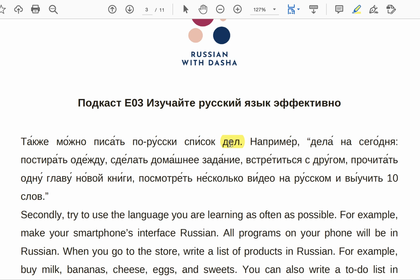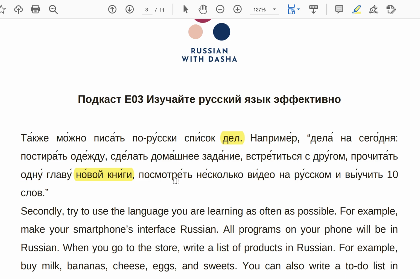Много дел, or список дел, the plural of these, of business or things to do. Например, дела на сегодня: постирать одежду, сделать домашнее задание, встретиться с другом, прочитать одну главу новой книги. All right, so read one chapter of a new book. So this is the genitive case.